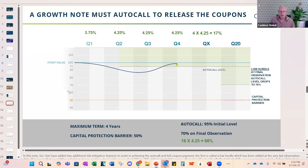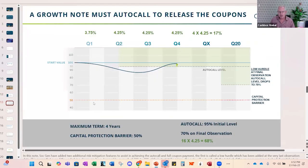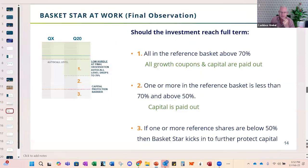What we then do, you saw from the terms and conditions, the capital protection in this case is set at 50%. So if we go back here and have a look, our capital is fully protected all the way until the last observation. We need the share to be above 50% in order to get our full capital back. If it drops below 50%, this is where Andrew and the team have built in the third level of protection. So let's have a look at that.